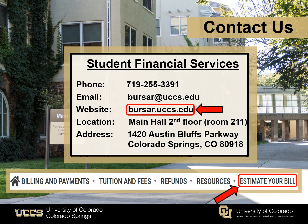Also, we advise you to check out our website by going to bursar.uccs.edu, and you can always utilize our bill estimator to figure out exactly how much it's going to cost for your upcoming semester here at UCCS. Just simply click on the link that says Estimate Your Bill.